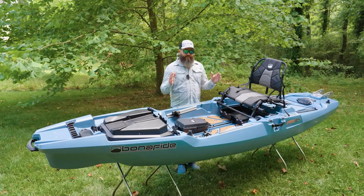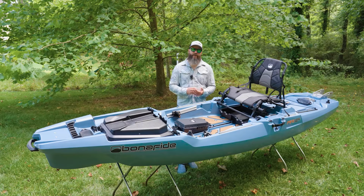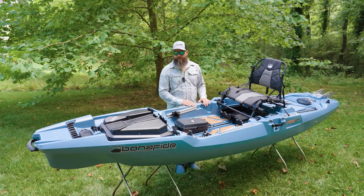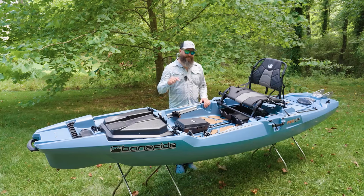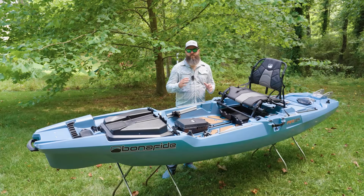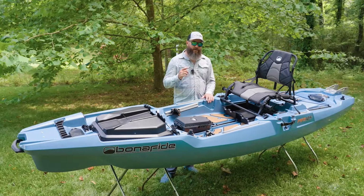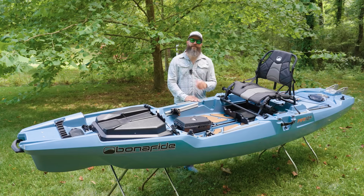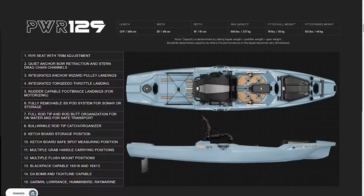Before I jump in to the specs and the full review of this boat, I just want to give a shout out to Bonafide. They did give me this boat and allow me to do this review. I reached out to them and asked them if I could have access to it, because when this boat came out, I was really impressed by the features and the specs and how well this thing was thought out. So I was super pumped to try it out, and I just want to thank them for allowing me to try this boat out and put it through the test.